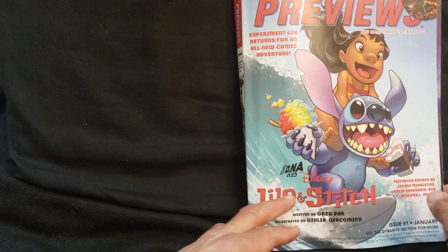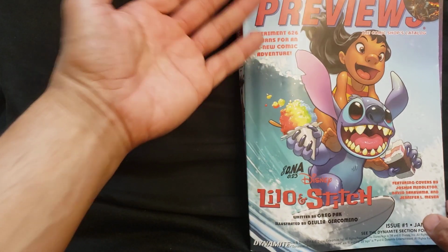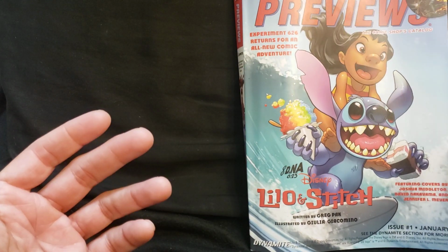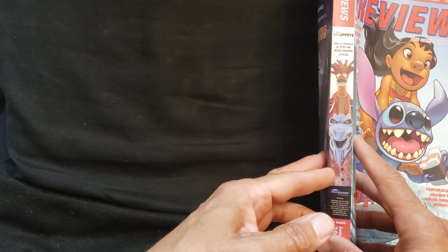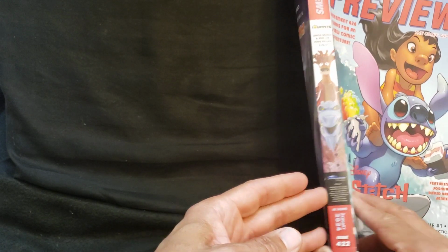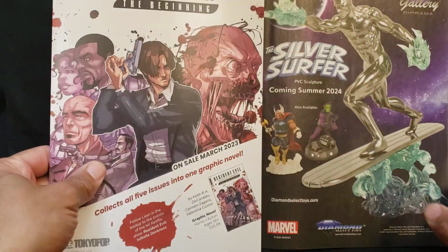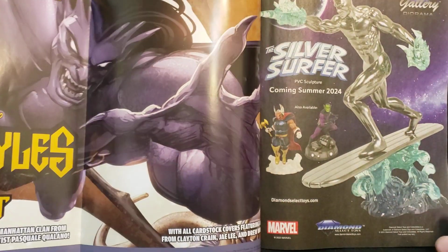Hey everybody, I'm going to do a flip through of this Previews magazine. This is from November. Let me see, what issue is it? Number 422, issue 422. But everything that's coming out in this is going to be for January, so some of it might be a little past.